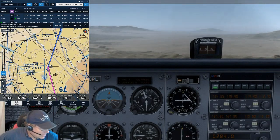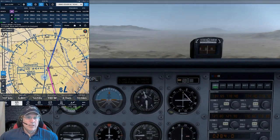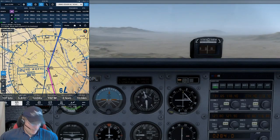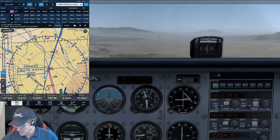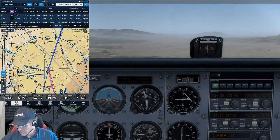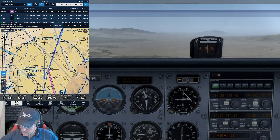Hey, for those of you who just started, I'm rehearsing the flight I'm going to take on Sunday. This weekend I'm flying up to Las Vegas from San Diego, and on Sunday we're going to fly back. Let's see, I'm going to change my heading just a little bit. This is a flight from Henderson, which is just south of Vegas, to Gillespie, which is in San Diego.